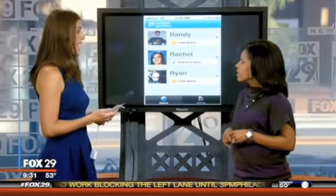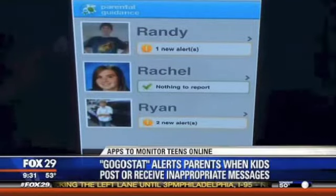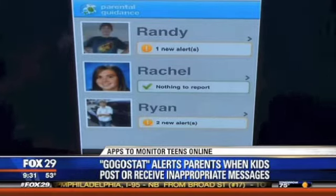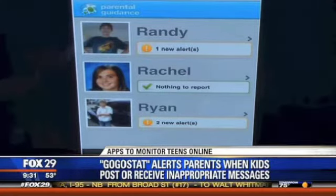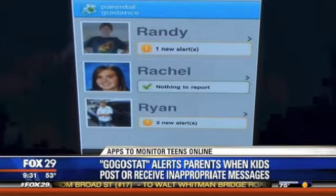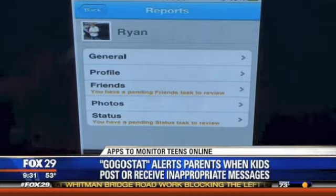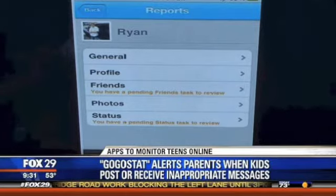The first one we have is called GoGoStat. This was actually developed by one of the founders of the International Bullying Foundation. Now, this will actually help. You can track them on Facebook. You can see if they post or receive any inappropriate messages. So if somebody is bullying your child, because it's not always that your kid is the bad one. Somebody else could be harassing your kid.